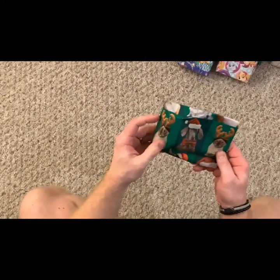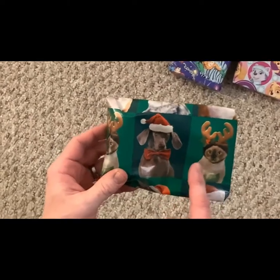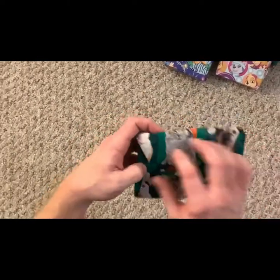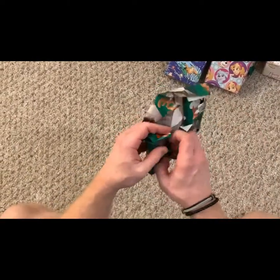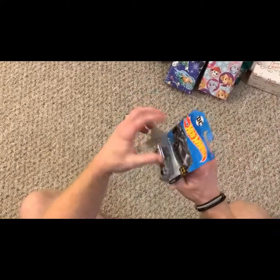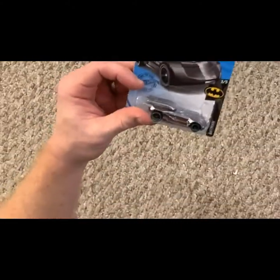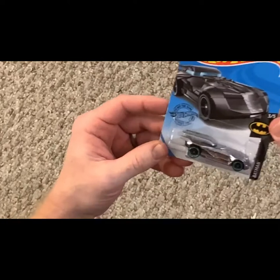We got more mush-mushes, wrapping paper. And I think that dog is called a Wienermeyer, something like that. Oh, I see a Batman. Yep. This is the Batmobile. And I don't know, it's not a regular black Batmobile, but it's pretty cool looking.